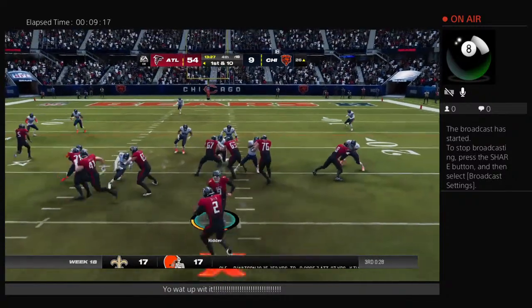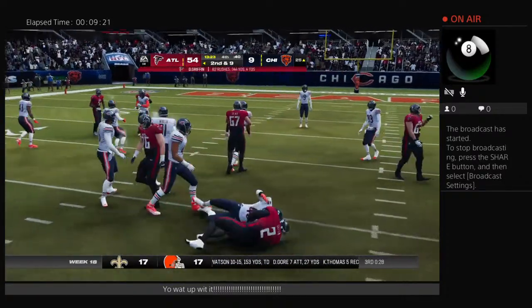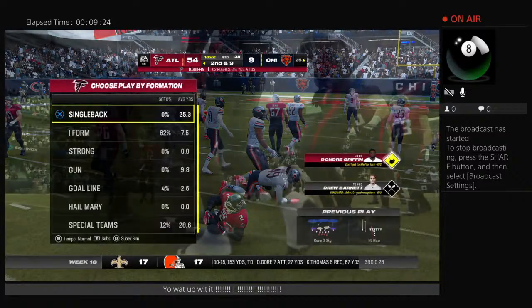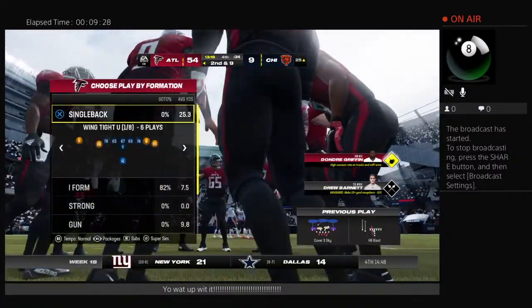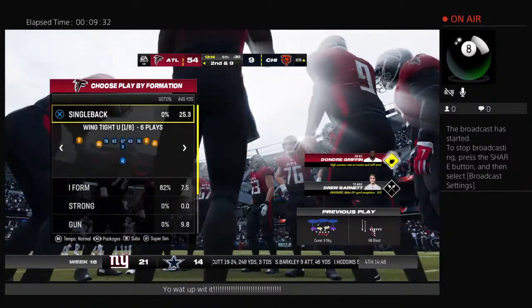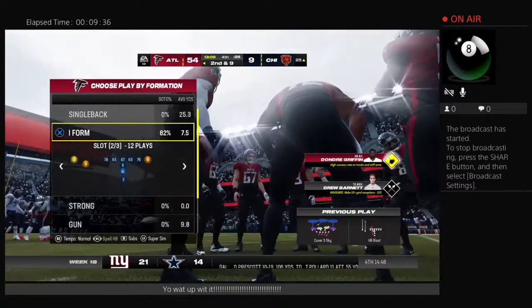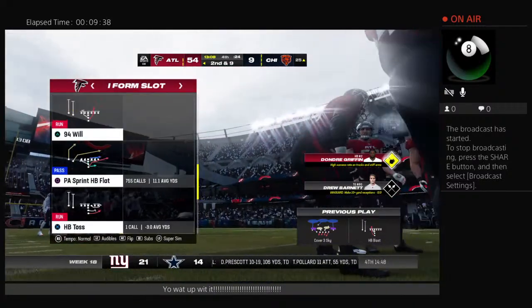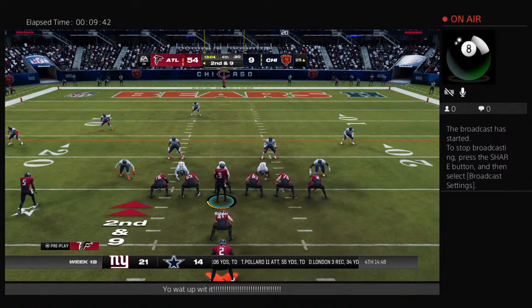On 1st down, they'll go to the ground attack. That's about as exciting of a 1-yard run as you're going to see, finding a way to dodge that first would-be tackler. But again, just 1 yard out of it. Now 2nd and 9.